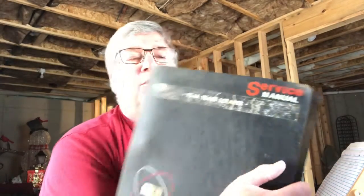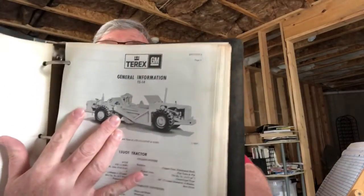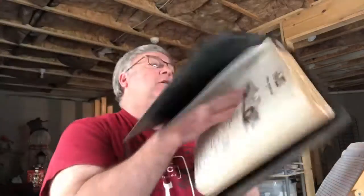This is a service manual for a TS14 and TS14B scraper, Terex. If you don't know what a scraper is, that's what a TS14 scraper looks like. So I put that up for $199.99, and it's been sitting on there for just over a month, and I got a question on the item. They asked me if the manual contained certain sections, and I replied to them that they did, and they offered me $175 on it.